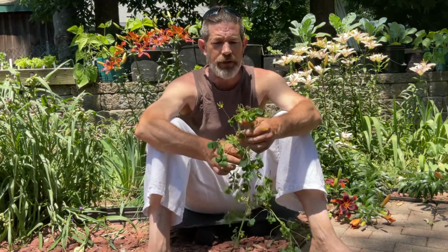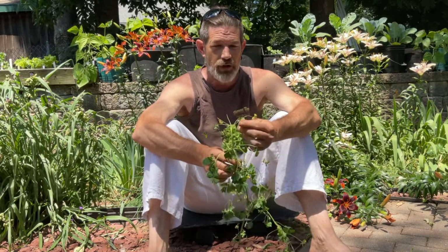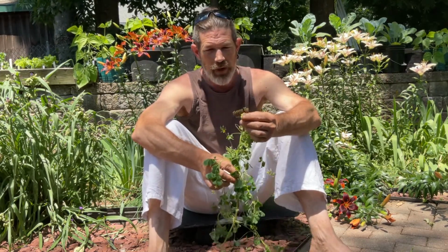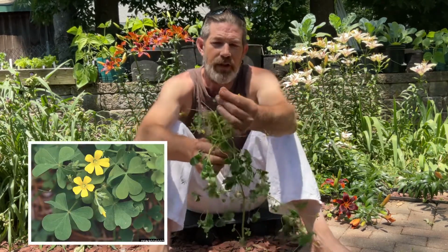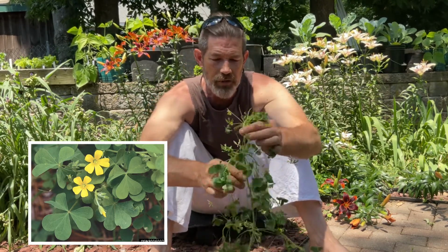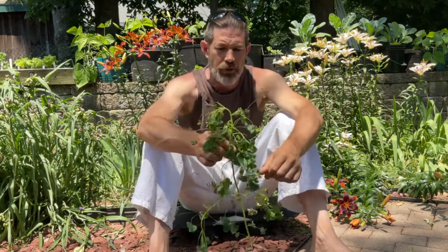And so the way to detect if you're looking for stricta is by these little yellow flowers. As you can see, they've got these little tiny yellow flowers. They're really small. This plant usually starts to flower around June all the way through the fall.